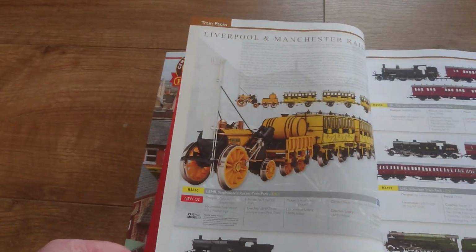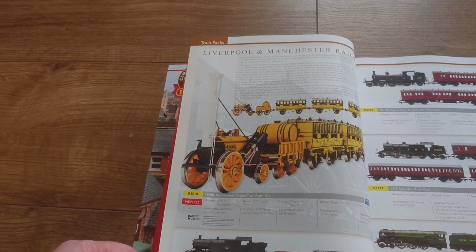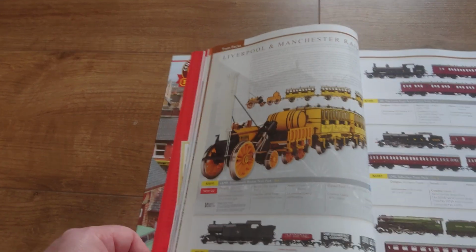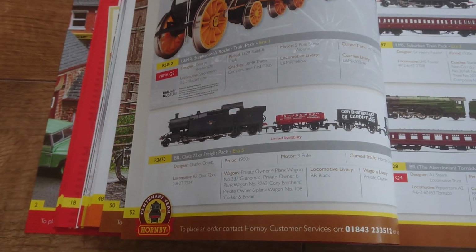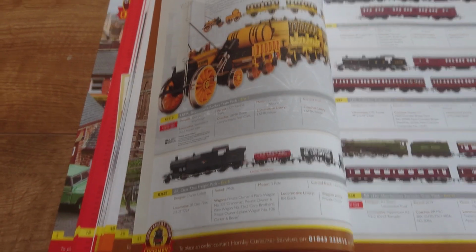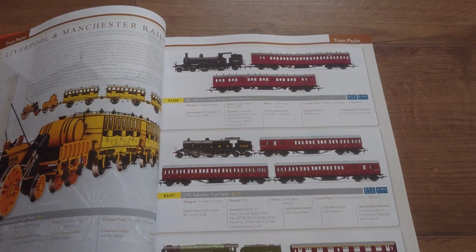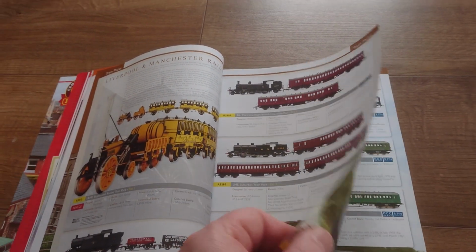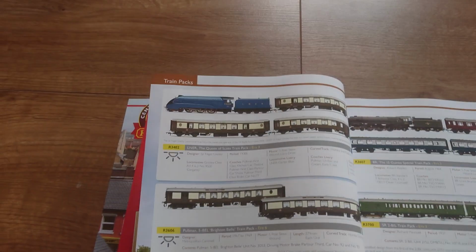Oh, look at that. I think this is the main range release of the Rocket. I think the one I'm going to get is the centenary packaging, the original train packaging. Oh, we got 7200 there. Yes, I have that loco. Can't wait to share the review of it. So much to share. So much to do. So many videos to make. I really need to find the time.